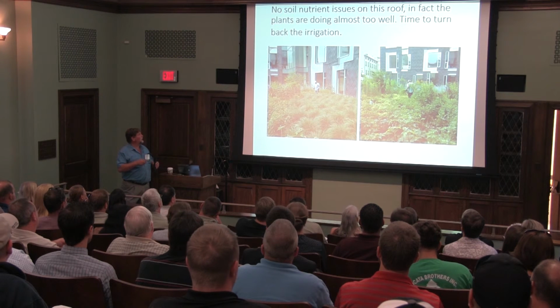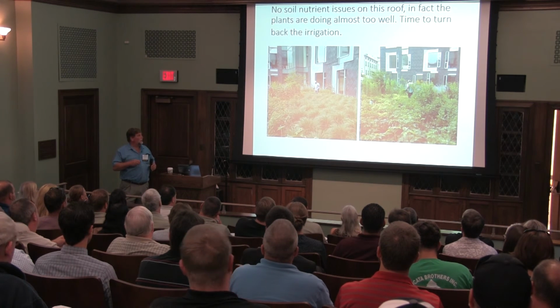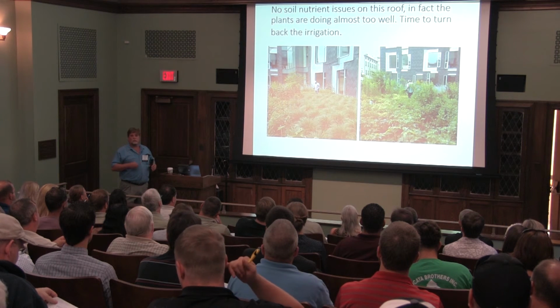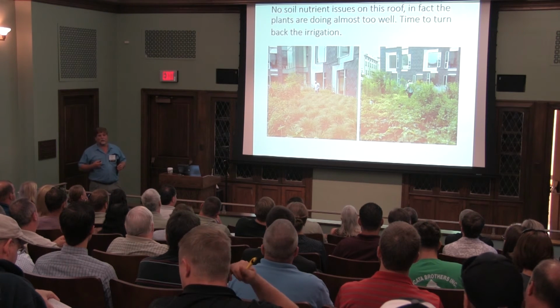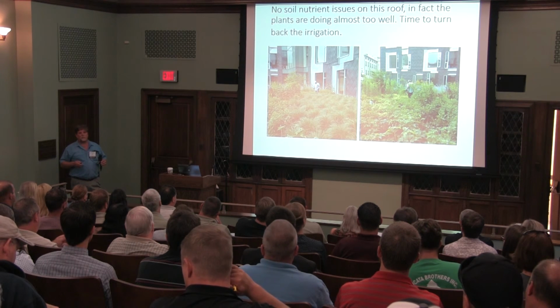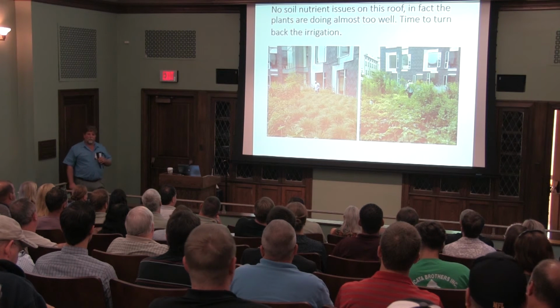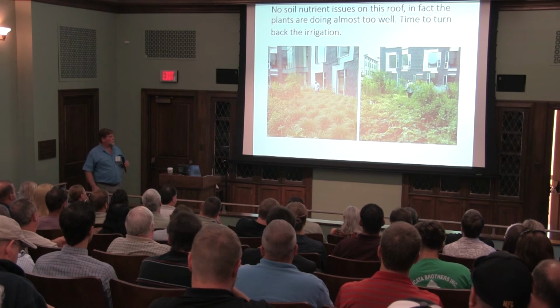This group's growing great. And it's irrigated, it's got good soil, good nutrition. It's almost growing too well. You could probably cut back the irrigation because as a manager, you're managing these things. You know, where's the sweet spot? Where am I paying for too much water? Where am I not paying for enough water? Okay.